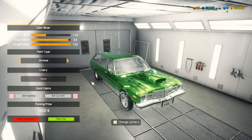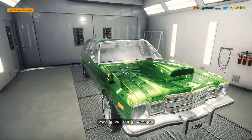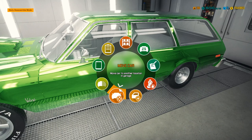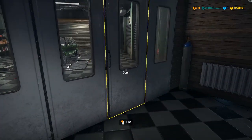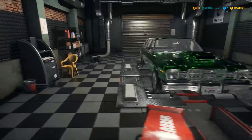It's gotta be wild looking for the strip. Okay, let's find out what, man, that is loud. That is a loud color if I've ever seen one. Let's find out what it does on the dyno. Dynamometer. See what kind of power we're putting down now that we've upgraded. That is a green car.